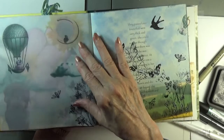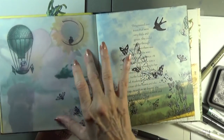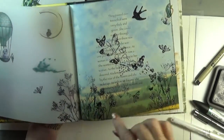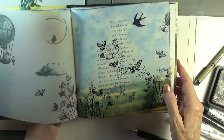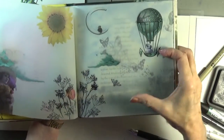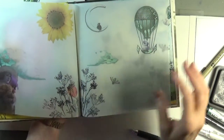And now we can see both of the vellum pages. She is still there. The basket is there. And on this last page, I thought it was so lovely that I just wanted to do a less is more page. But when folded over, all of the items are still visible.